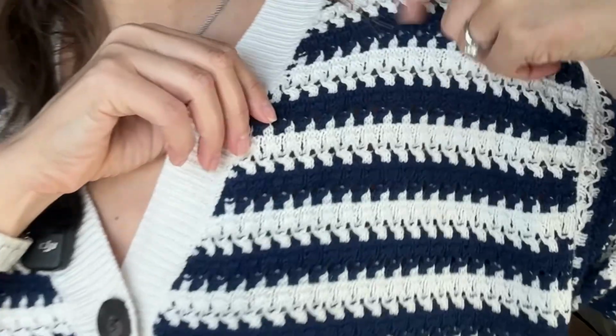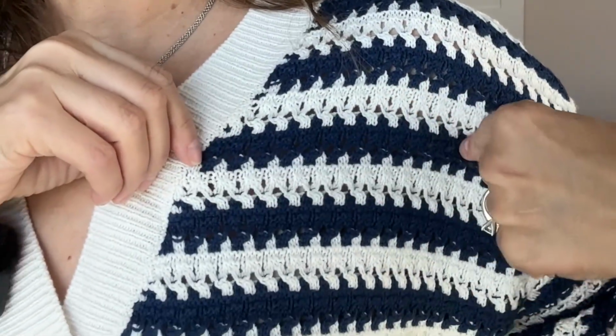So with the open knit, you can see there are actually real holes through there, but I'm only wearing a nude bra and I don't feel the need to put anything else underneath it at all. But of course you could if you wanted to, but I'm not seeing anything and I didn't get any weird looks at the grocery store, so I think I'm okay in that area.